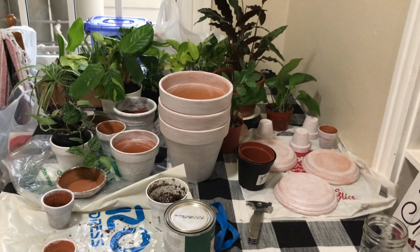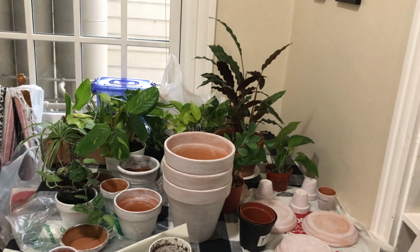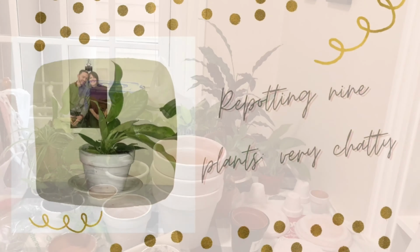Alrighty guys, I have a lot of terracotta pots and a lot of plants I would like to put into them. Let's get going.